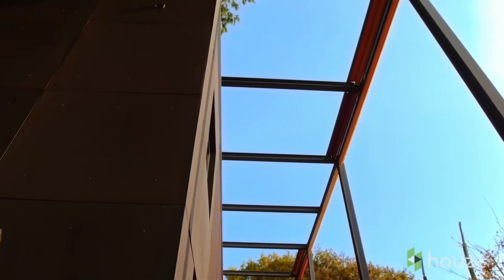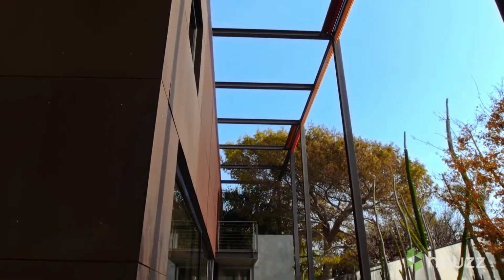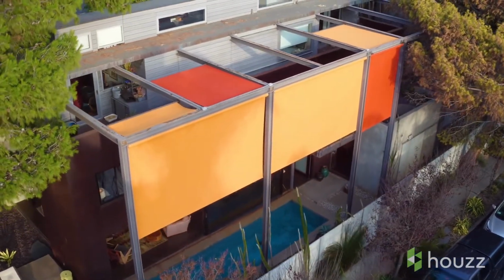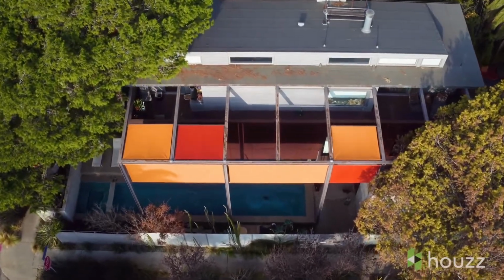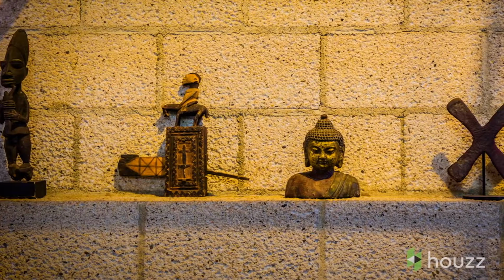So for example, there is an exoskeleton pulled to the outside of the house on the southwest facade, and it is a large steel armature for roll down shades and roll horizontal shades that then reduce the impact of the sunlight coming in, using less energy.